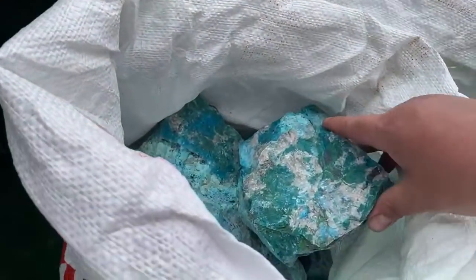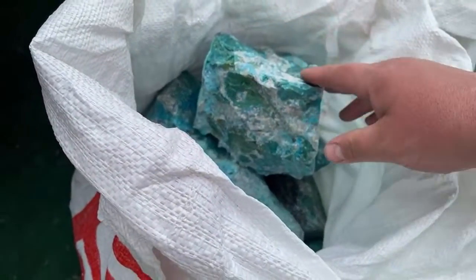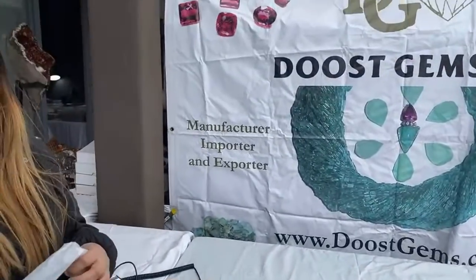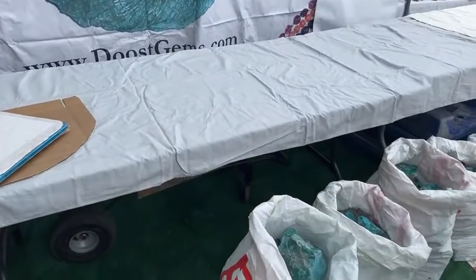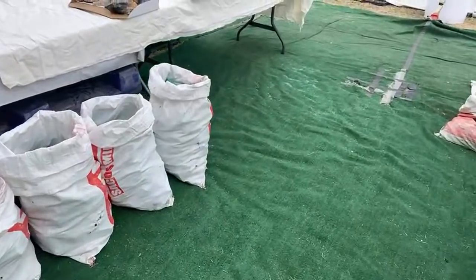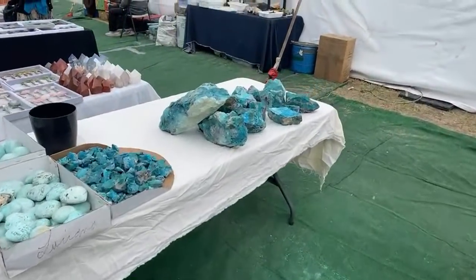Some nice big chunks. ¿Cómo se dice, Luciano? Hay 2 toneladas. There are 2 tons. Oh, nice. Okay. Thank you so much. Have a great day. No, thank you. Muchas gracias. Very awesome, folks.